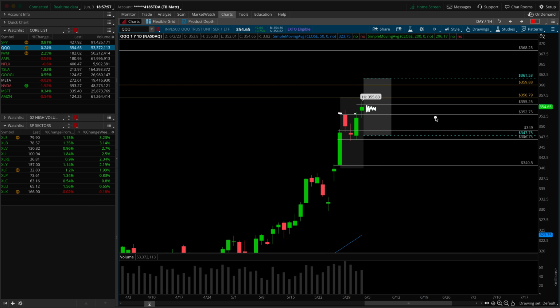We did get a gap fill reversal on Friday, right? Then we look to close the gap overhead. That's from 356.79 closes to 359.88. The expected move numbers are going to be the upper edge at 361.53, lower edge at 347.75, almost coinciding with the equal low, and once again, line in the sand at 346.75.